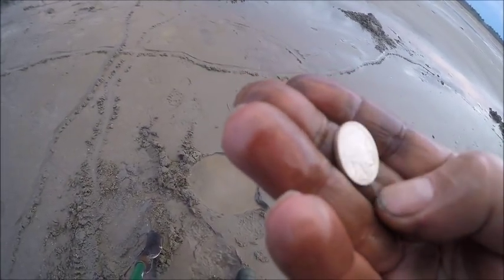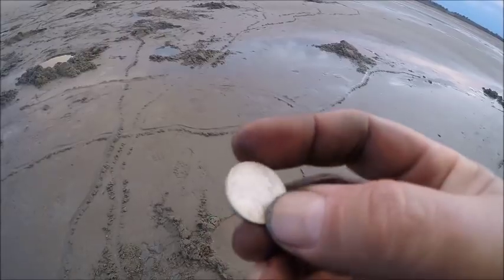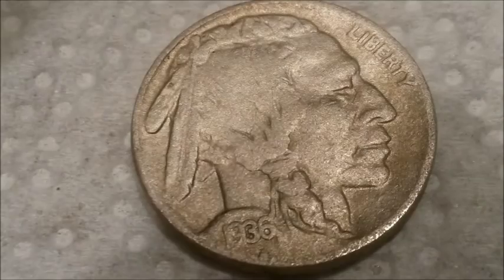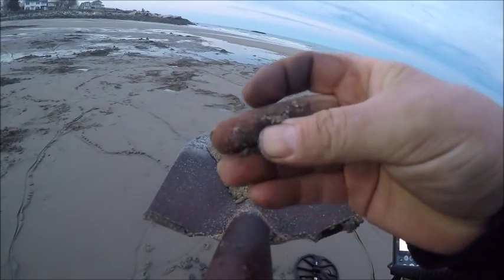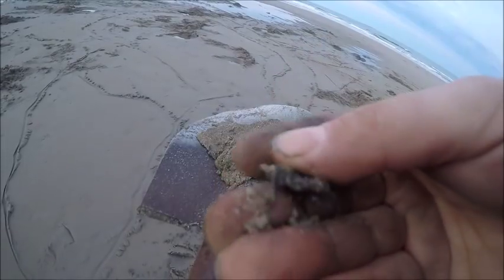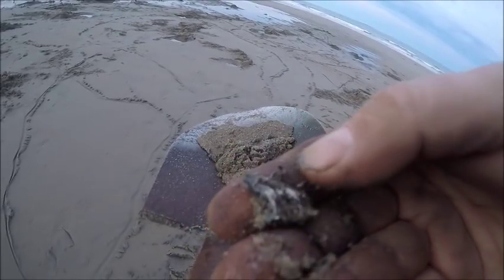Wow! We got a date. Believe it's a 36. Look at that, it's stuck in that muck, and it's preserved it. Sweet. Awesome coin. 21, come on up. Oh, look at that. It's a pendant. I think it's a silver pendant. The clasp is broken there. Neat. Oh, there's something written on the bottom. That's cool. It's a lion or something. Neat.